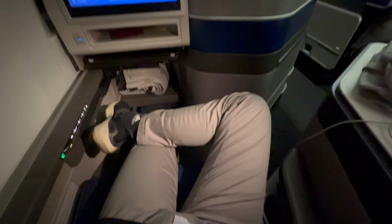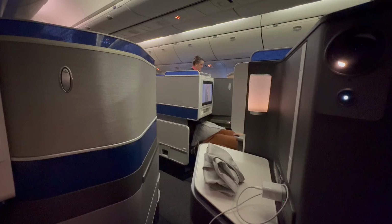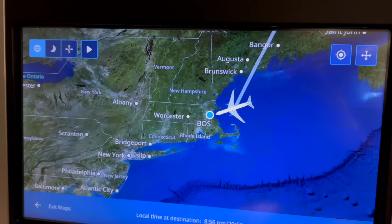We've started our descent into Boston Logan Airport, and I'll quickly conclude this trip report right now. Our journey today started at Heathrow Terminal 2. In business class, you've got Lufthansa, United, Air Canada, and Singapore Airlines lounges to choose from.